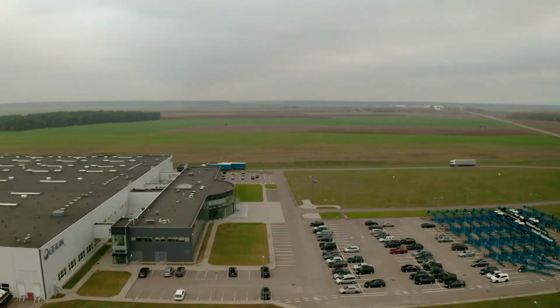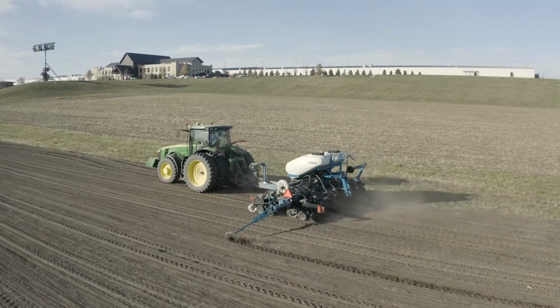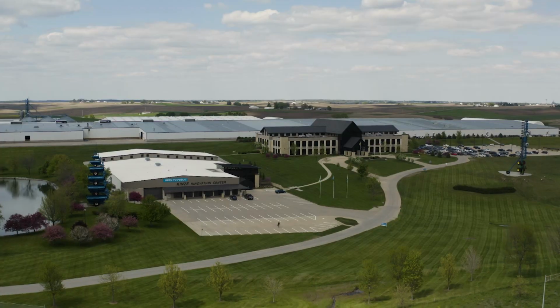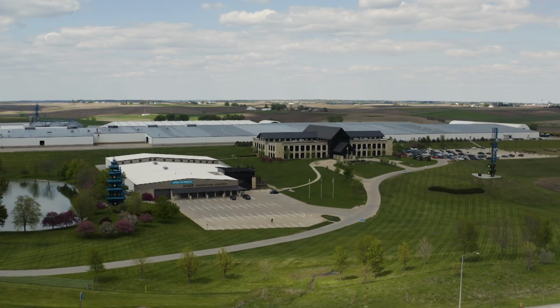In North Liberty, Iowa, we have our planter advanced controls, and we design hardware, software, and the user interface there. In Vilnius, Lithuania, we have a factory which serves our global customers. And back in Williamsburg, we have demo grounds that allow us to demonstrate our products so customers can see or operate the equipment. So we encourage you to please come and visit us in Williamsburg.